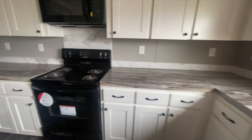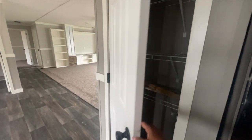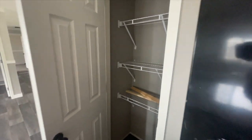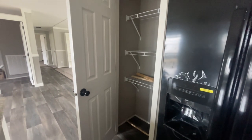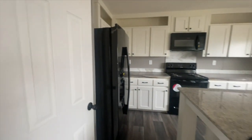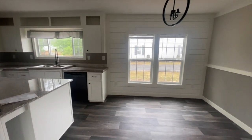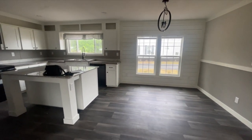Really, really lovely. Now in this kitchen, you have a pantry. Here's your pantry door here. So you've got this pantry space for even more of your food stuff or appliances. Who doesn't love a kitchen with a pantry? Love it. So that's your kitchen and dining room there.